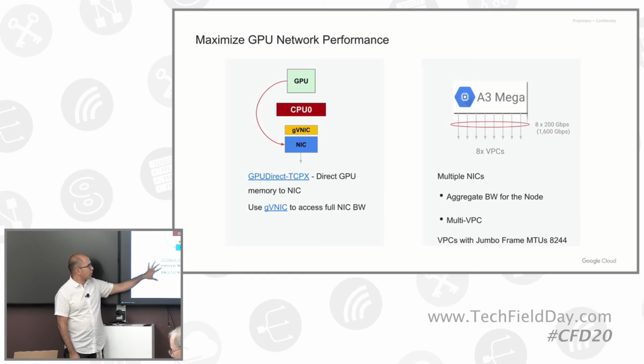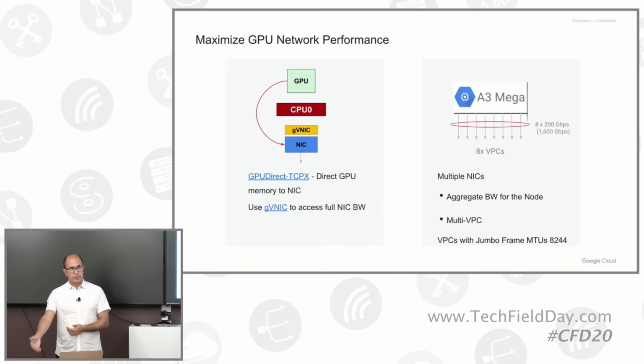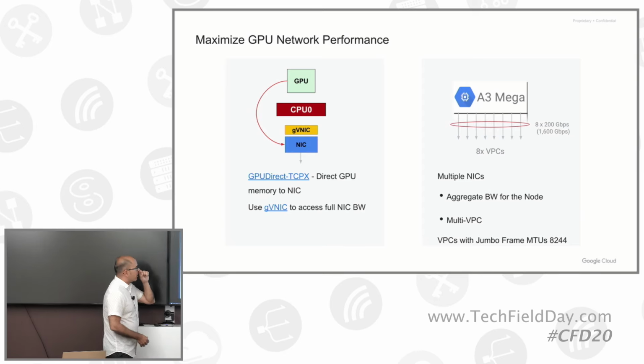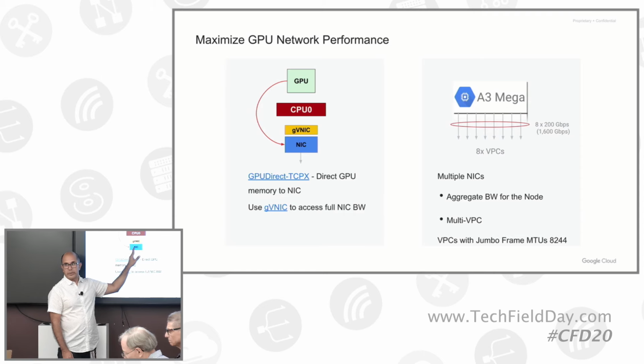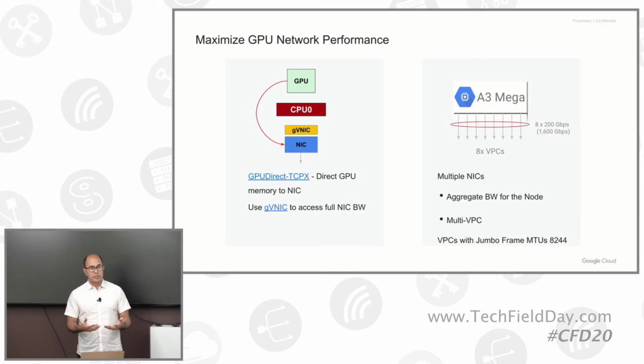So this is step one. Without all this innovation, we wouldn't actually get the performance out of the node. So step number one is get the traffic onto the wire. Now, we want to use 8 of these NICs. And as you heard, we're basically putting everything into a GKE pod for many reasons, right? We already talked about that for about a half hour in the previous session.